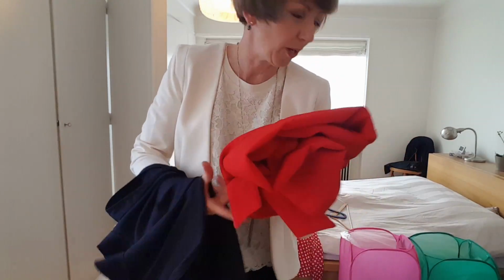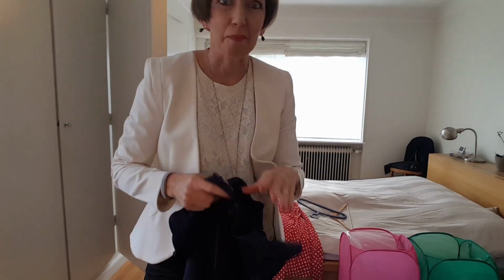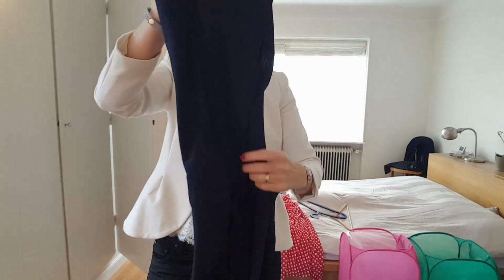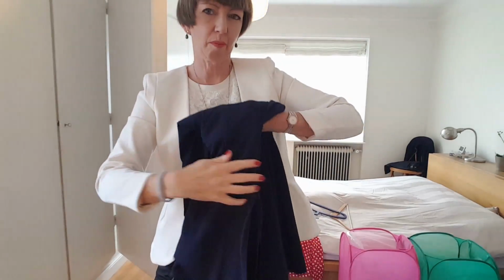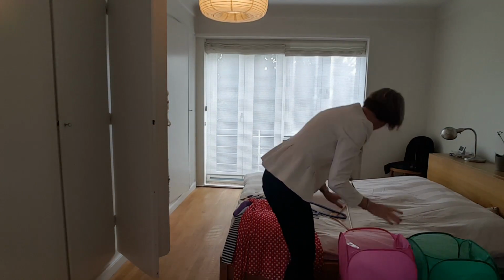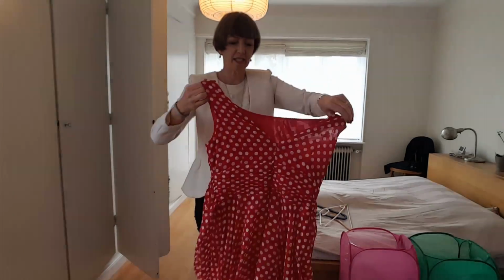Anyway, then I managed to find the same dress. This is the red one. I managed to find the same dress on eBay for about £5 in 2 different colours. So now I have 3 of them, but they're definitely spring summer weight. They're not winter dresses. So those are being packed away, and I will look forward to wearing those when the time comes. So this is kind of the easy part.